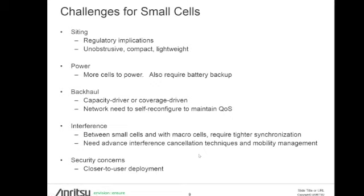Of course, there are also federal requirements in terms of power output, because now you're deploying equipment that is not on a cell tower hundreds of feet up in the air, but really at street level. And of course, it has to be unobtrusive, because a lot of cities, especially in Europe, don't want any kind of outdoor furniture that would take away from the beauty of the city itself. And the unit has to be compact and lightweight, so it's easily hideable, if you will, and installable and replaceable quickly. So that's really one challenge.